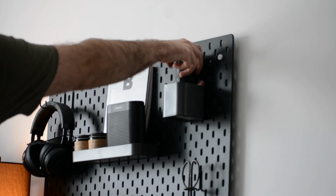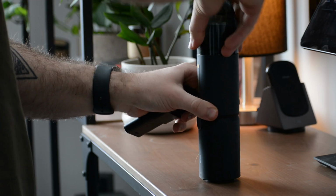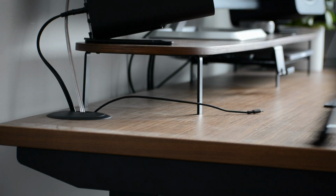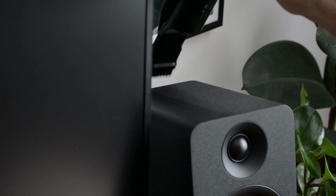Now, after all of your small projects, you might be getting a bit of dust everywhere, and the next tool comes in perfectly for that. It is the Air Capsule by HOTO Tools. And this thing is very well thought out. So it is just an air capsule, which whenever you turn on, you get air that goes in and air that goes out. And then you have different attachments to do different things.